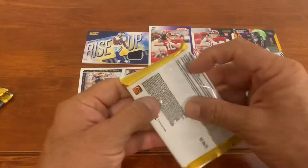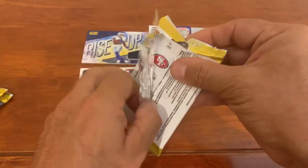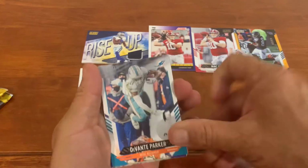Good news, people. Three packs left. That's it. This one and two more. One blaster is going to end up being a 30-minute video, so I apologize for that.